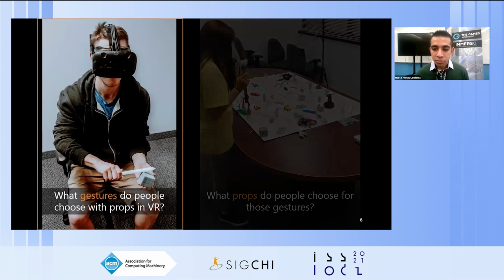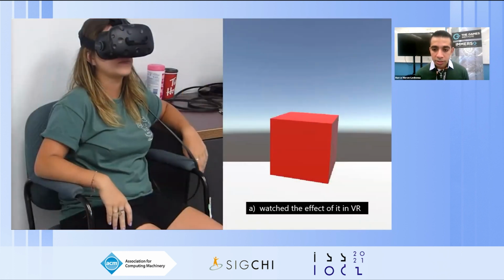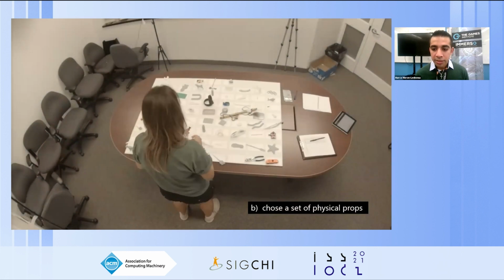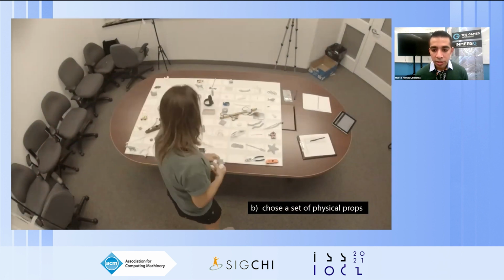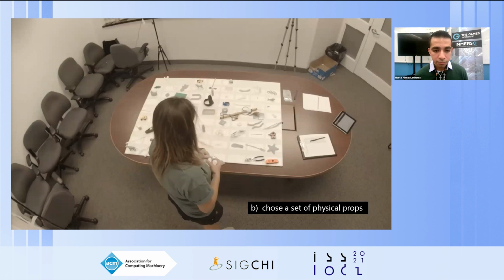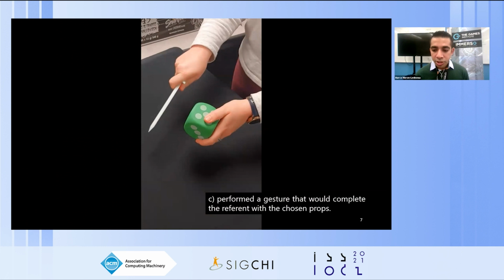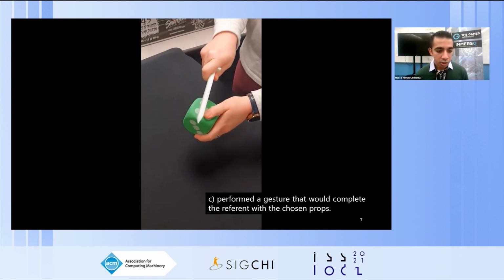Let's discuss what gestures people choose to make in VR. We designed a study that follows the traditional elicitation approach from Wobbrock et al., where 7 female and 14 male participants were shown the effect of a referent in VR, picked a set of props from a large vocabulary available in front of them, and then made a gesture that could cause the effect they just watched.